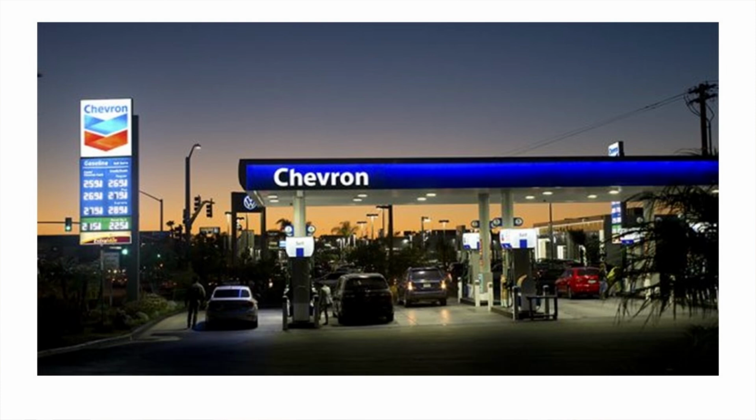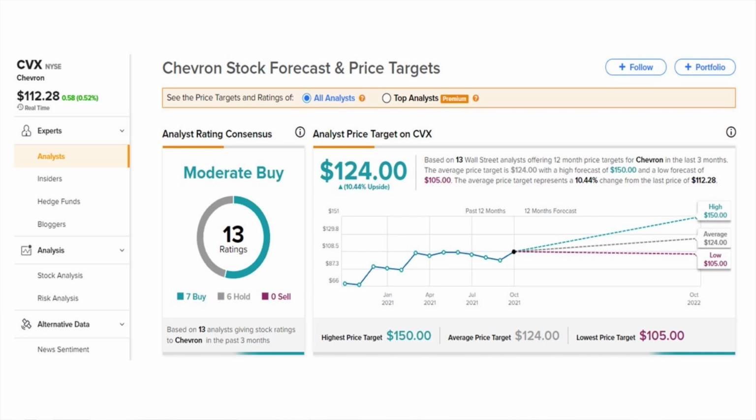And despite the run-up, Chevron shares still offer an attractive dividend yield of 4.9%, higher than that of their rivals BP and ConocoPhillips. Taking a look at Chevron stock on the TipRanks site just to see what the analysts say, to look at that price target, we're looking at a moderate buy stock with 13 analysts rating it.